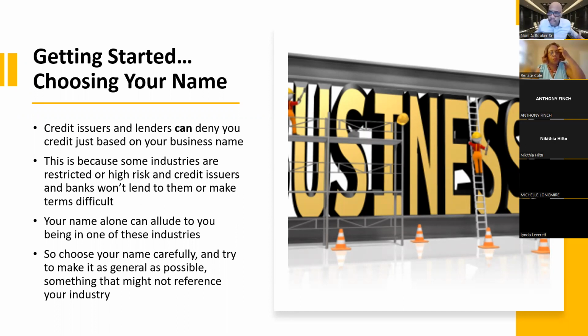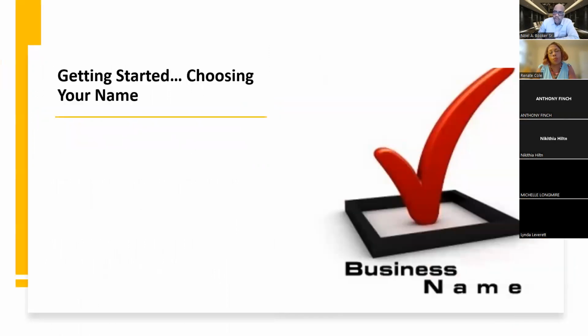And a lot of people don't even pass the screening process because the basic stuff is not done right. So let's go over some of these basic stuff. This is necessary stuff. First, you got to get your business name. You go to the Secretary of State in the state that you reside in and register your business name. Every state has a different place for that.